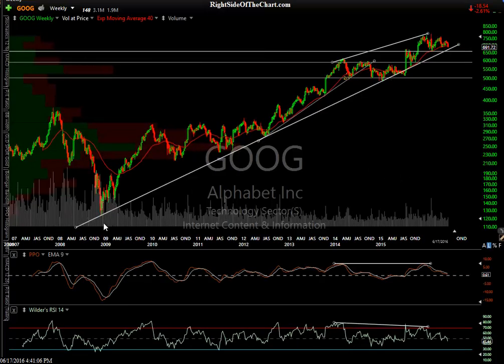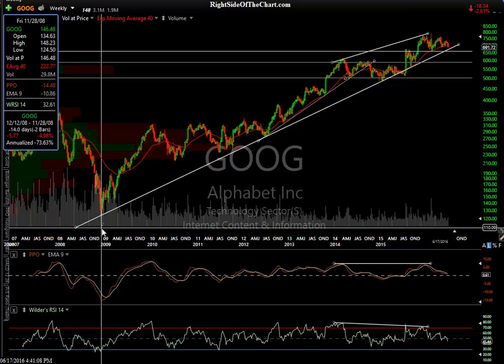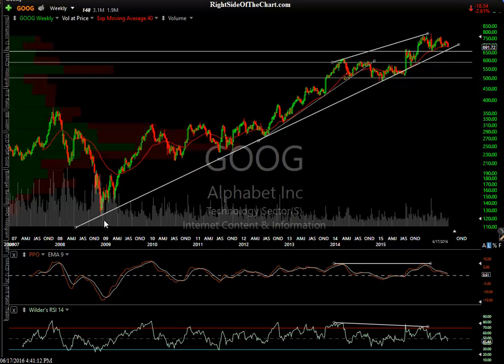This goes back to our bear market lows in late 2008 on Google. It bottomed before the broad market. A lot of NASDAQ stocks bottomed back in late '08, whereas the rest of the market bottomed in March '09. But pretty well-defined uptrend line, hard to argue that. And here's an even larger, more powerful divergence on the weekly time frame, negative divergence.